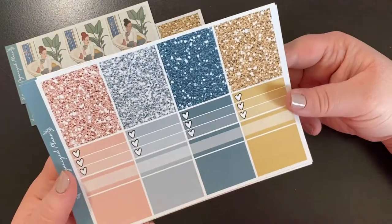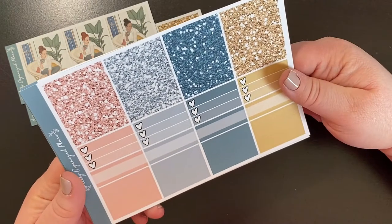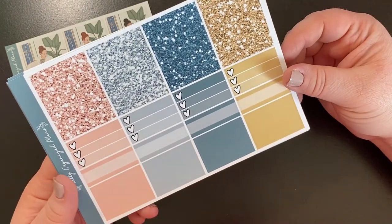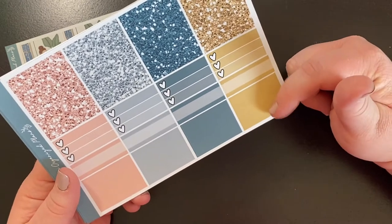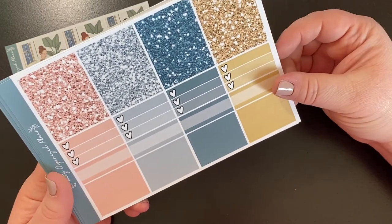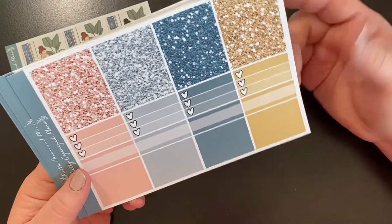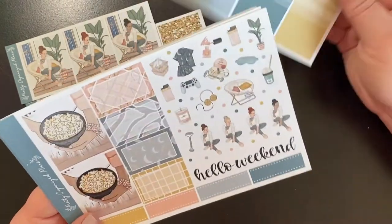I don't know. Well, there's a full set of glitter headers. There's 7 of each color. And then 3 heart checklists, more labels, and then more washi strips. There's 3 washi strips of each color down here. But again, you could use it like a label or whatever you want to do. The colors are really fun.